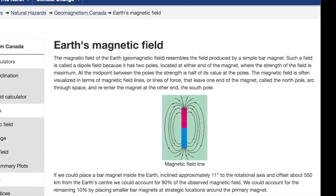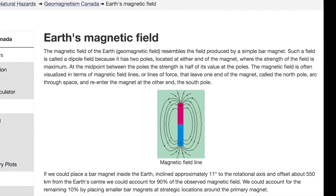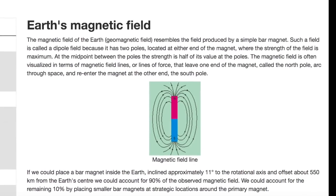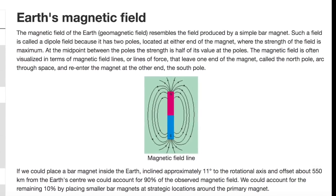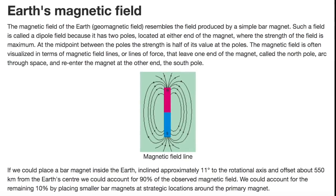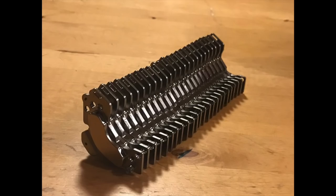Then jumping down, "If we could place a bar magnet inside the Earth, inclined approximately 11 degrees to the rotational axis and offset by about 550 kilometers from the Earth's center, we could account for 90% of the observed magnetic field. We could account for the remaining 10% by placing smaller bar magnets at strategic locations around the primary magnet." Well, I can do that.